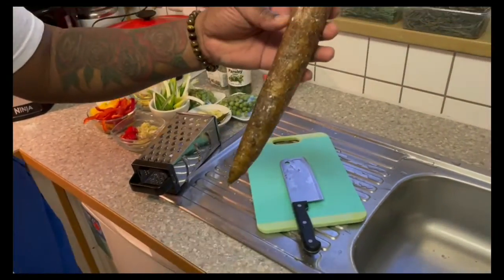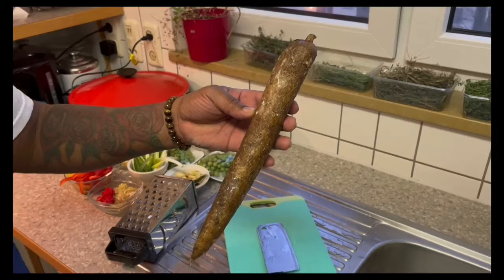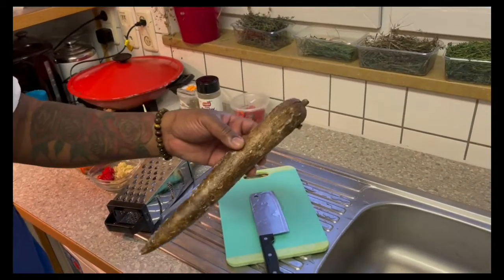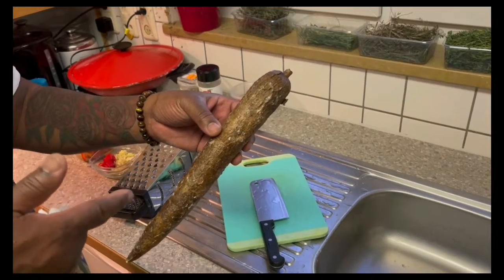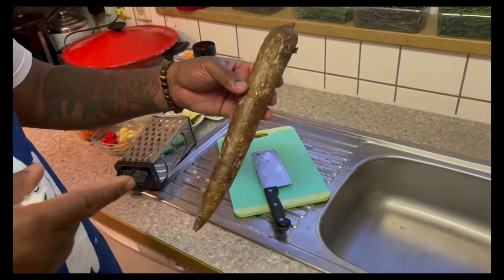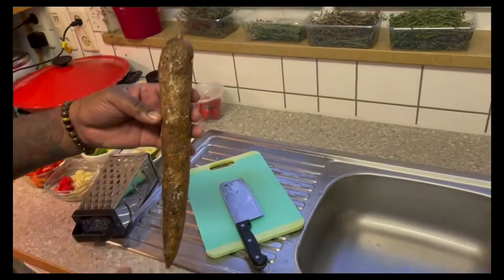Alright, this is the cassava. Come back, they call it Tom. What do they call it different from cassava? I don't really know about this cassava. I'm gonna add this, I'm gonna grate a piece of this. Because I don't want all of this, you know. I'm cutting half of it because I want a piece of this in the flour.